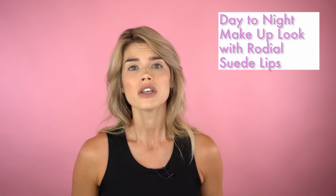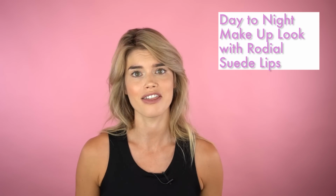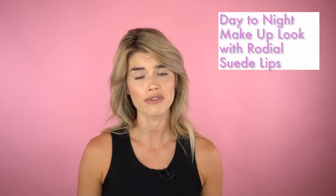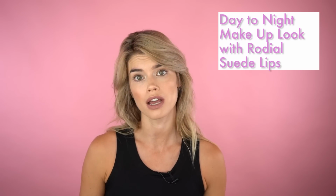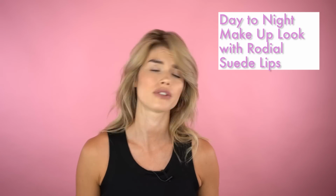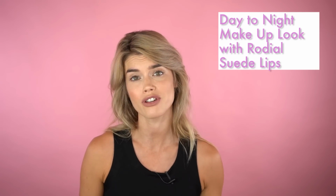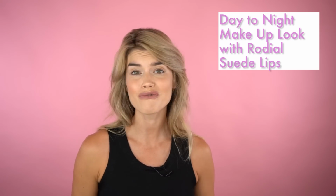It's really, really difficult. So I think I have mastered the art of changing up my makeup look really quickly. And a really quick and easy way of doing that is with a different lip color. I think it's much quicker than trying to change up your eye look. With a simple swipe of lip color, you can look completely different and it really freshens up your look.